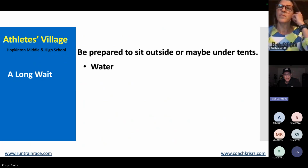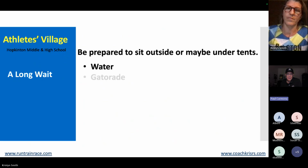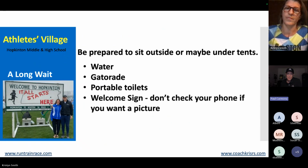But the school buses, which I have ridden before, drop you off at either the middle school or the high school and leave you there. So you're sitting outside on the grass or under the tents. They do have water and Gatorade, lots of porta potties, and this welcome sign. It all starts here. There's me and Kristen one of the years we ran Boston. So if you want a picture, carry your phone with you. It means you have to carry it with you in the race.